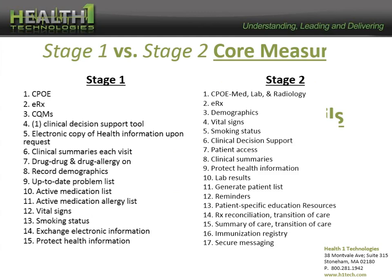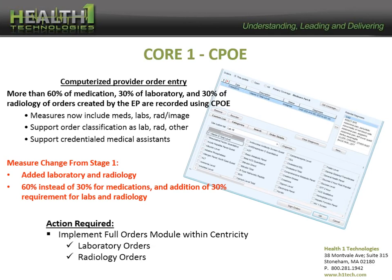So first, core number one is CPOE. Most of you are familiar with this from last year. So it was, again, the computerized order entry of medications last year. So now what they've done with CPOE is it's not only medications, but we also have to enter lab and radiology orders into the system.